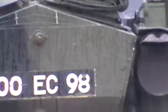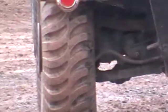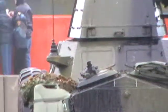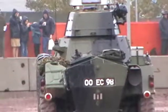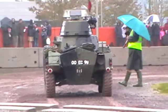Now you'll see on this Ferret, it's got a machine gun in the turret. The truth is though, that machine gun's really there for a bit of moral support for the crew rather than taking on the enemy. If you bump into the enemy in this vehicle, quick burst of machine gun fire to keep their heads down, and then you back off and get out of trouble quick. It's the guys coming up behind you with the tanks that are going to do the fighting. You're there to just find out where the enemy is.